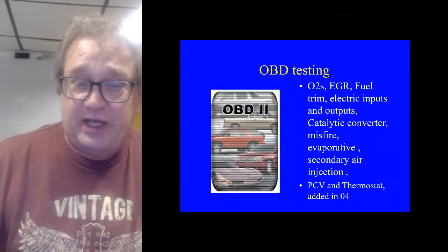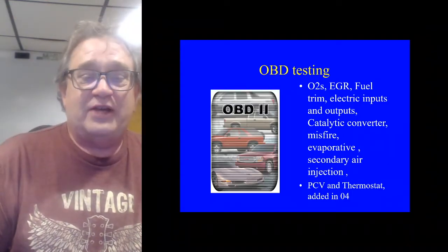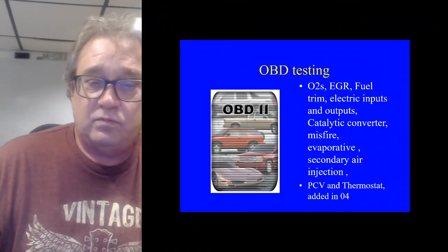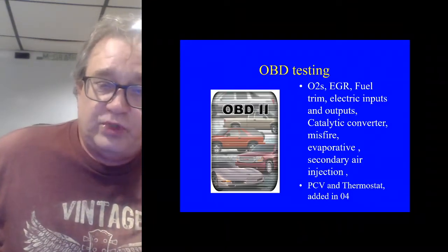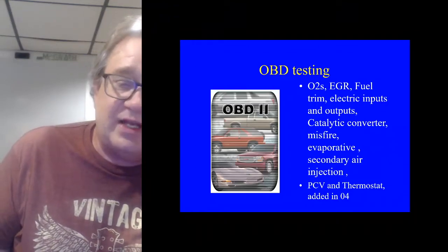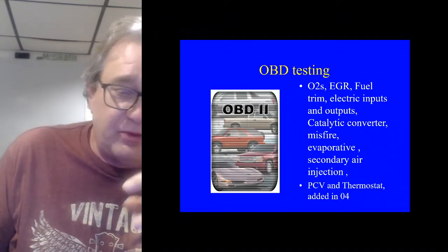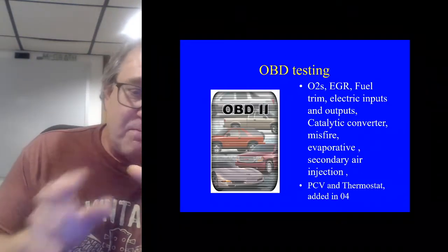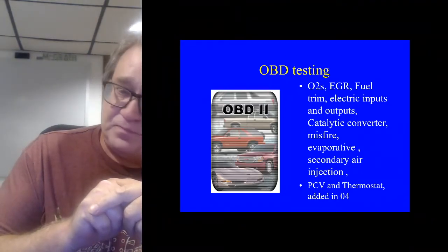So, OBD2 testing. One of the things we test is O2, EGR, fuel trims, electronic inputs and outputs, catalytic converters, misfires, evaporative, secondary air injection. Those are the monitors that we have now.